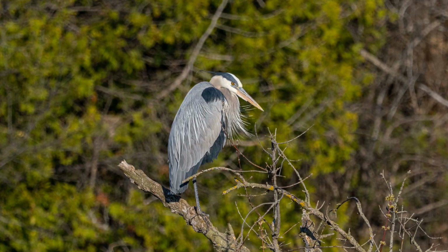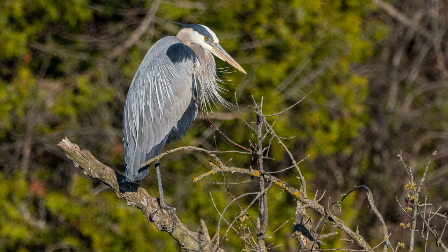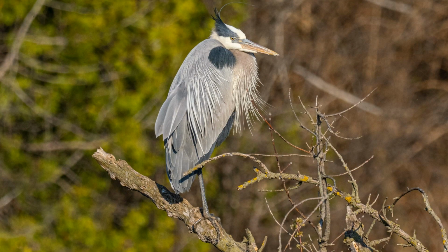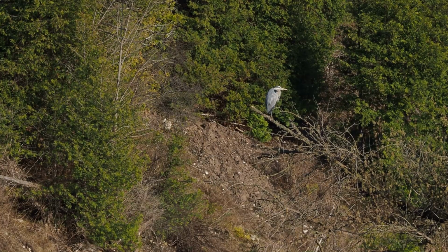When we got there this evening, the heron was up in a tree, just looking all around. It was really interesting to see. Now, I've never seen the heron up in this tree before. This is totally new to me, but you never know what's going to happen next here.